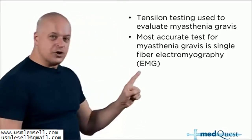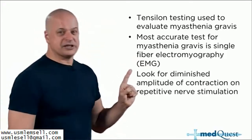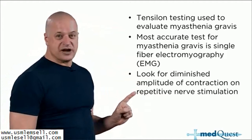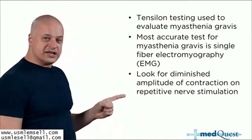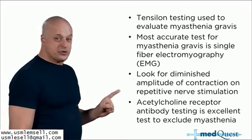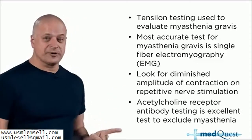That's electromyography. Single fiber electromyography is the most accurate way of diagnosing myasthenia gravis. So you're going to look for decreased amplitude and contraction with more stimulation in that electromyography. That's what you're going to look for.